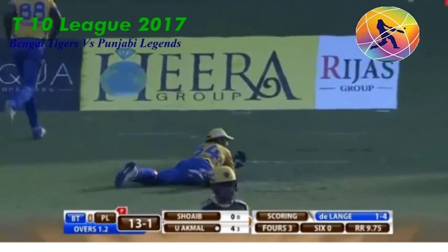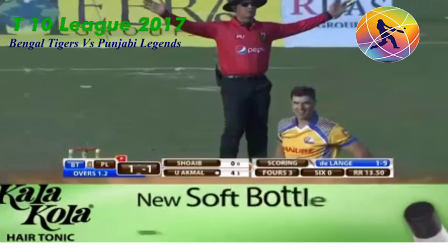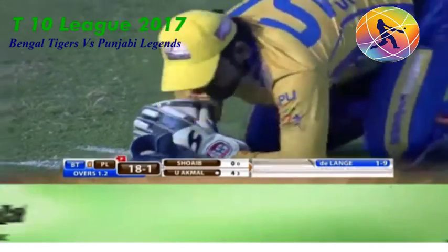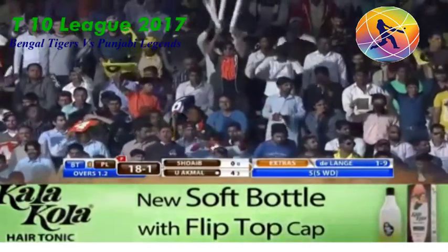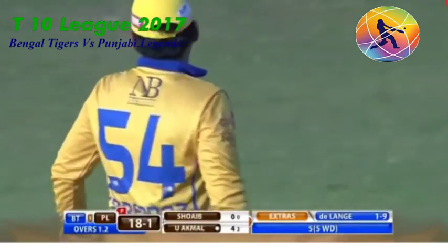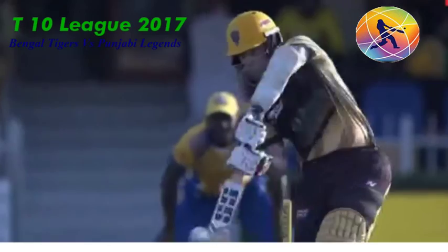Oh, that was a tough ball to tackle for the keeper. That's flown over his head for a 4. It's wide as well, so he'll have to re-bowl it. That was quick. Lot of bounce. Certainly Sarfraz Ahmed, not the tallest going. Had to leave in there.